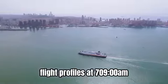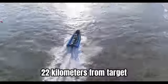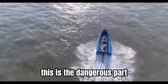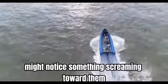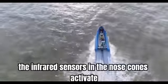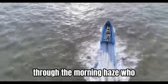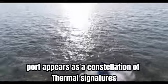At 7:09 a.m., the missiles reach the final approach point, 22 kilometers from target. The turbojets spool up to maximum thrust. This is the dangerous part. They're close enough now that even a half-asleep radar operator might notice something screaming toward them at 280 meters per second. The infrared sensors in the nose cones activate, seeing the world in heat rather than light. Through the morning haze, Houthi Port appears as a constellation of thermal signatures.